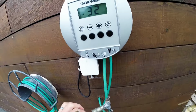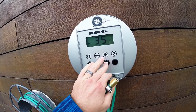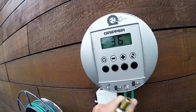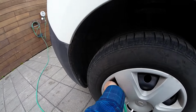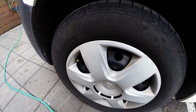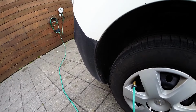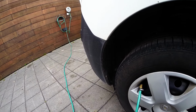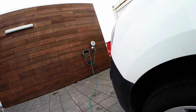So you have this machine here, a little digital tire pressure gauge, and you set it to what we need. And I think we need 2.5 bar, so it's about 36 PSI. Like that, good. And you just go to the tire. Undo the valve cap. Put this on. It just starts pumping. The machine beeps and it's done.